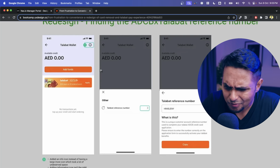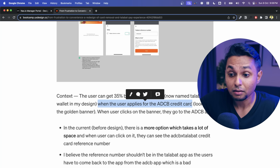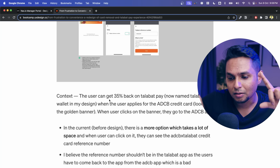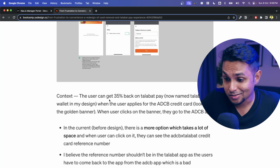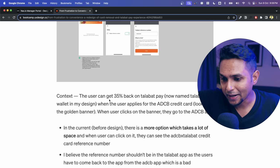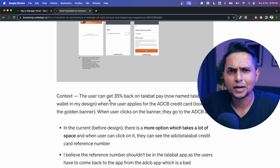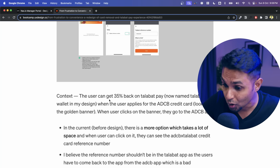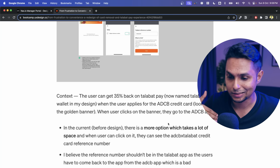Okay, let's read through what you've written actually, right? Context: the user can get 35% cashback on Talabat Pay, now renamed to Talabat Wallet. Are you sure? Because I think when the user applies for the credit card, no, to me, it looks like you assume that if I get that credit card, I'll get 35% cashback on Talabat Pay when I use it. But what I'm understanding from here is, if I apply for that credit card and use that credit card for buying on Talabat, I will get 35% cashback. Maybe the cashback will come to my wallet or it'll directly get credited to my credit card only. That I do not know. But it's about usage of the Talabat X ADCB credit card, which gives me that discount, right?